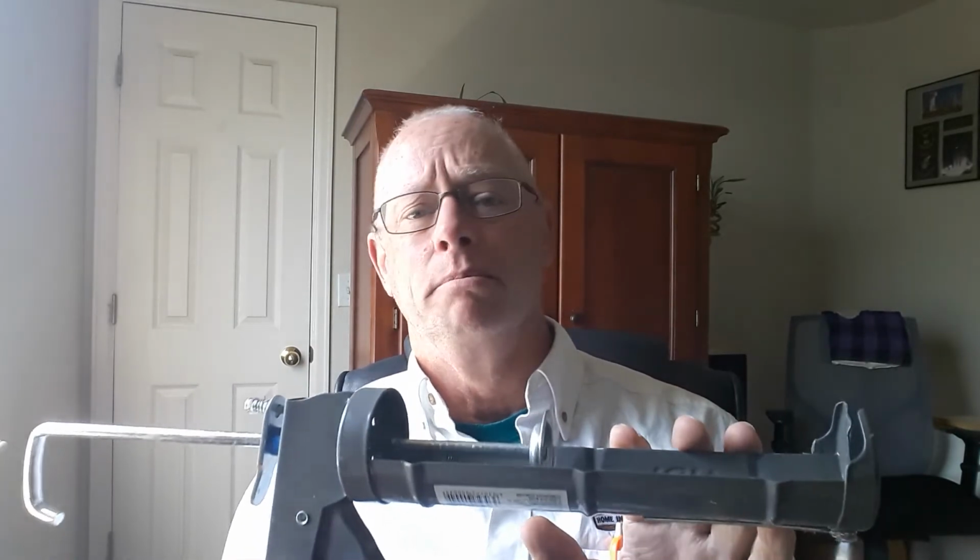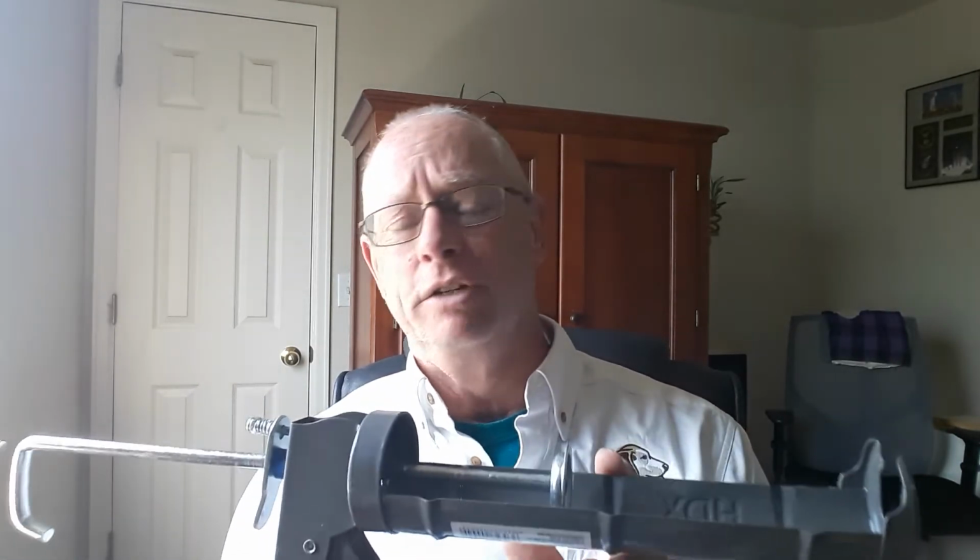Now, the last thing that we have, number 5, is a caulking gun. This is a one-time purchase. You buy one, it's good forever, as long as you buy a quality one. You can buy them for $1.99, $2.99, something like that. You can also buy them for $20, $25. Those you don't need. Those are for professionals that are using them day after day after day.